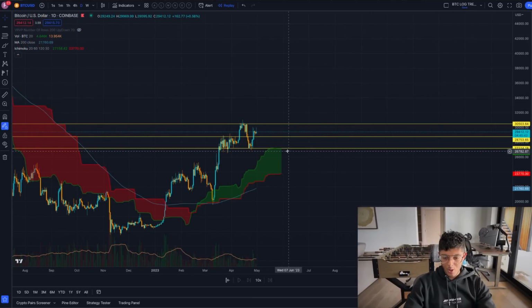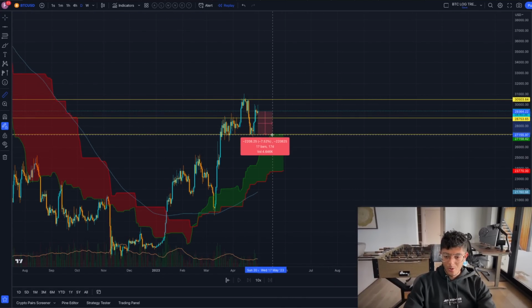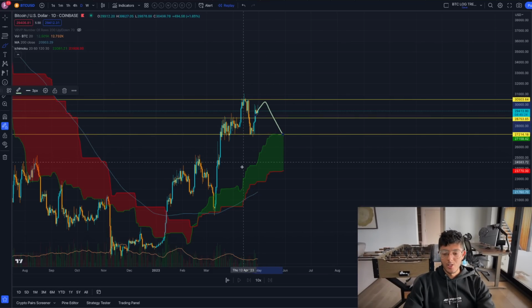Look at this. We've got phenomenal support here. So this actually changes everything, guys. If we trade all the way here, which is only another 2.5 weeks, I don't know if we would do that, but if we top out here and get rejected, that's easily the path that we would form. If we end up doing that, we are going to have phenomenal support from the daily Ichimoku cloud.